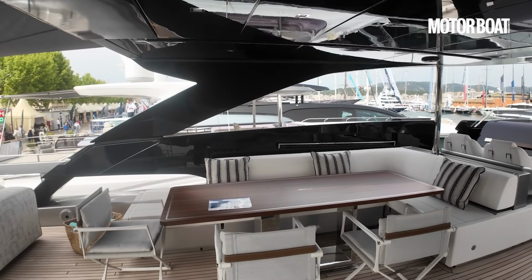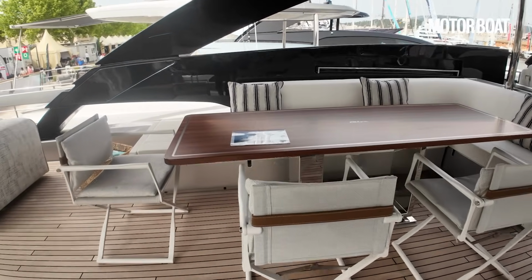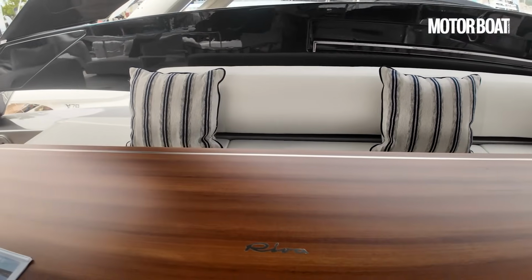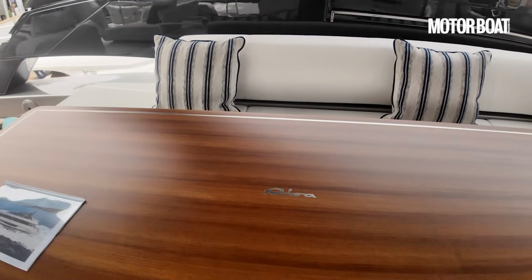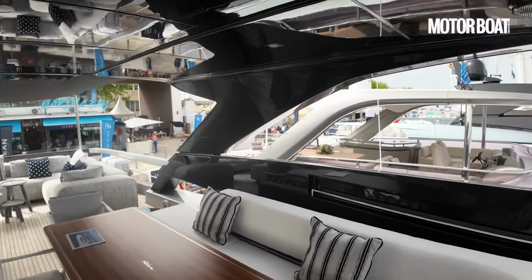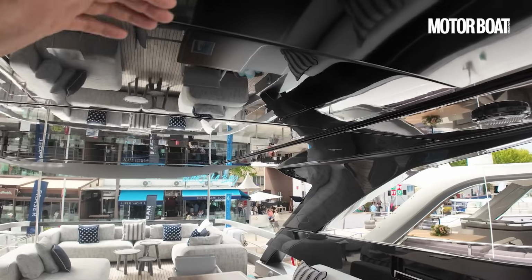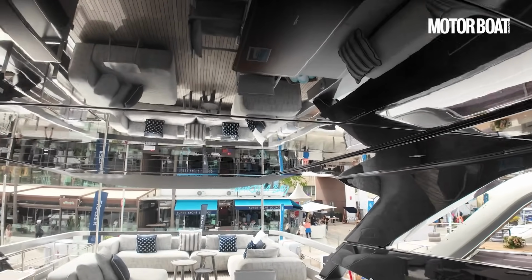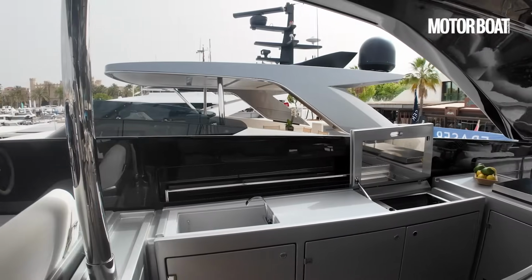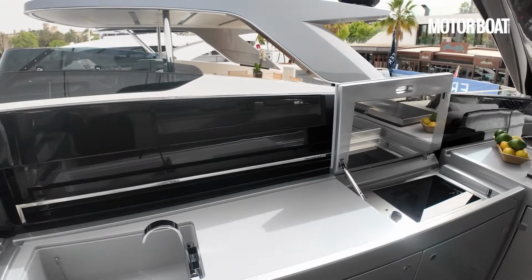Lovely big dining table here, very cool director's chairs, little leather strip around them. There's that Riva logo again, you'll be seeing it quite a lot. They do like to make the most of it. And Rivas always go big on very shiny, polished surfaces. So you can see even the deck head here of the hard top, all piano black, glistening. I'm not sure I particularly want to be a crew on this boat because there are so many surfaces that you need to keep clean.